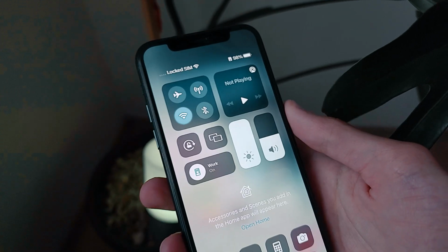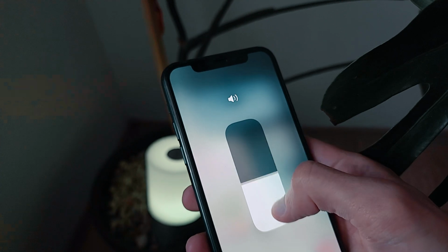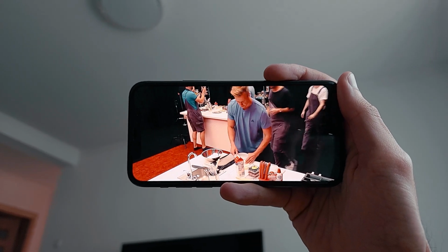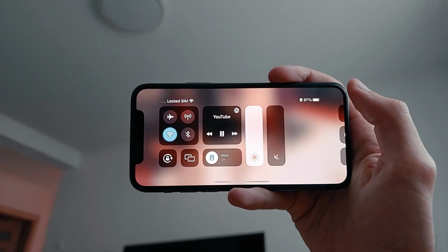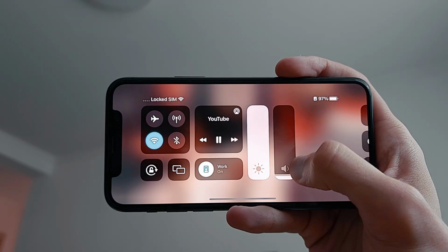What I like about iPhone's quick panel is that the brightness and the volume slider are pretty handy and well placed. For example, while watching something, instead of clicking the volume buttons, all I have to do is to swipe up or down to control the volume.